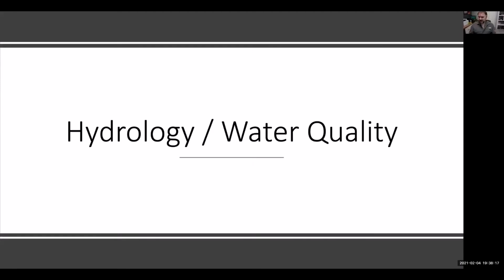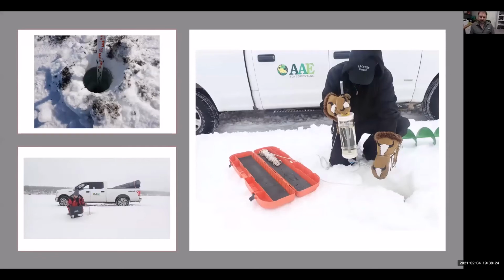Getting into the hydrology, a little bit of background on the hydrology and water quality. I'm going to turn it over to Ian shortly, but I just wanted to talk a little bit about the field program that we undertook. Because oxygen is such an important factor in determining how healthy and sustainable a fishery could be, we went out and sampled right after ice off, in January and then again in March. We were looking at how much phosphorus was in the water, so we did a full suite of analyses that was sent to ALS for analysis.